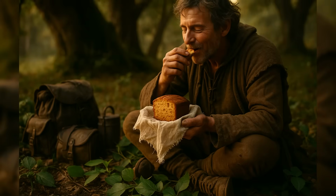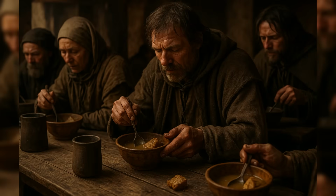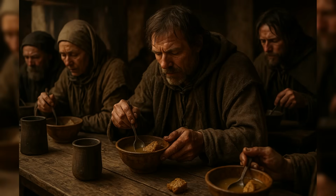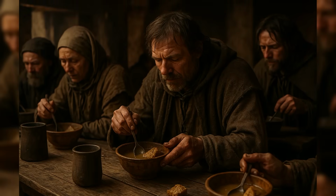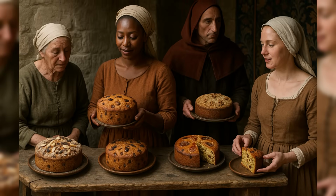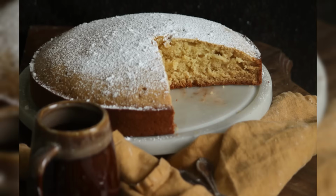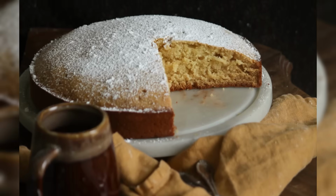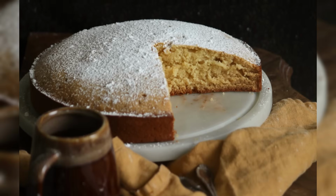Smart travelers would wrap their cakes in cloth or large leaves to protect them from moisture. When it came time to eat, many travelers would soften their cakes by soaking them in broth, ale, or even just water. Different regions developed their own travel cake recipes based on available ingredients and local preferences. These cakes represented medieval engineering at its finest, solving the problem of portable nutrition with ingredients that wouldn't quit on you halfway through a journey.